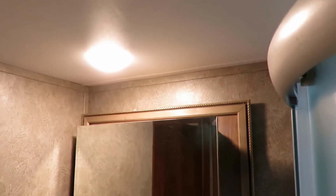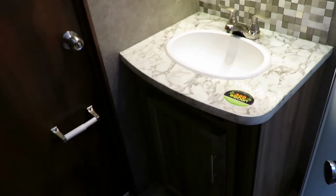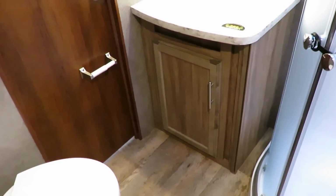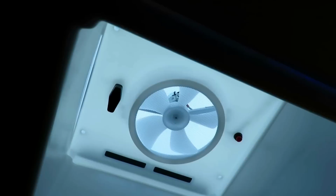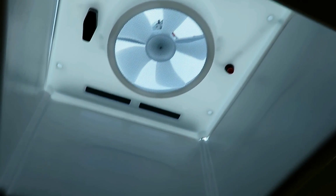And of course, we've got full power lighting. This is a big sink as well, not a small sink, with room for some little toilet paper storage down there. You saw the porcelain foot flush stool. But I also like their roof vent system here. You can leave this open in the rain and water won't go pouring into it.